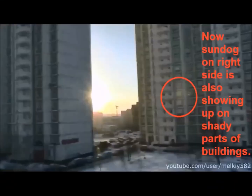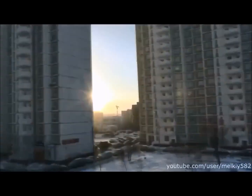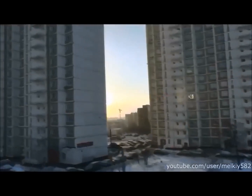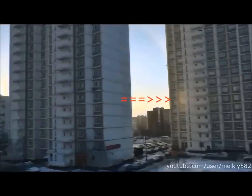And going back to the Moscow Sundog. Now on the opposite side, we have the same phenomenon happening. The Sundog is blocked behind. The sun is starting to come into view here, and yet we see light which appears to be creating now on the right side a faint piece of Sundog, where light only can be coming again from its opposite direction, from the opposite side of the sky.